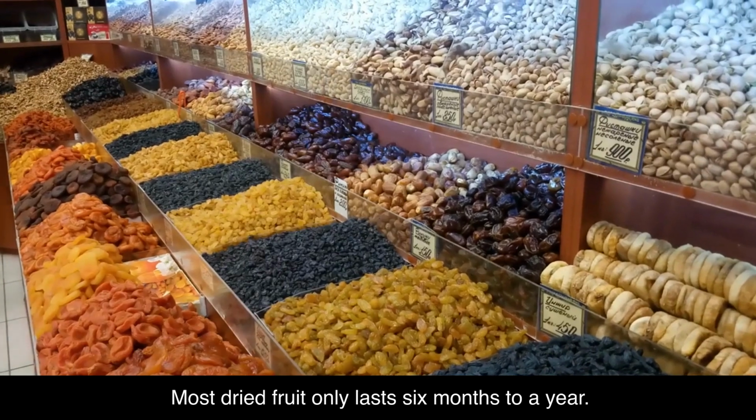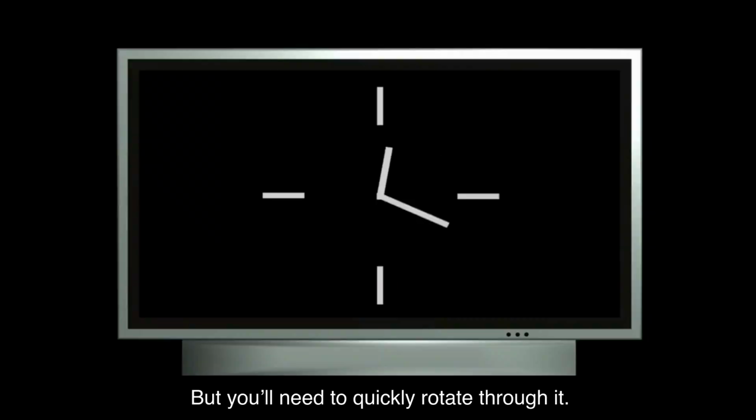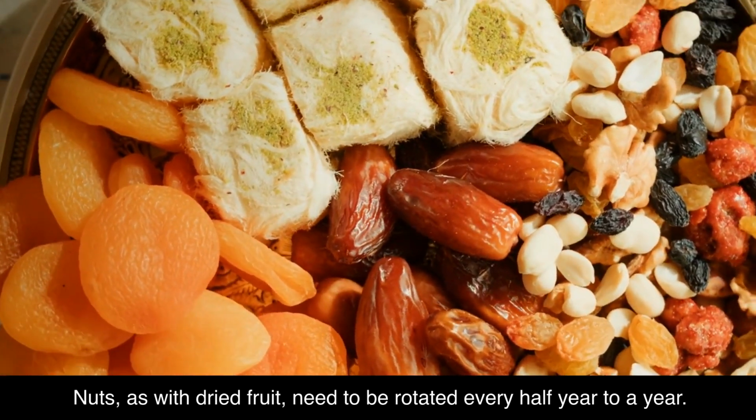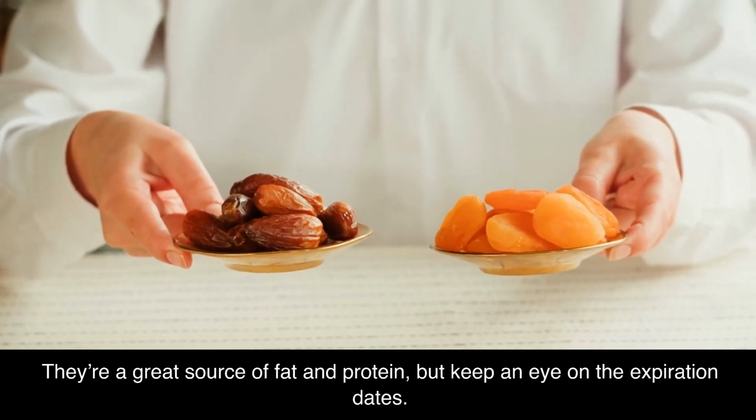Most dried fruit only lasts 6 months to a year. Not that you shouldn't store it, you should. But you'll need to quickly rotate through it. Nuts, as with dried fruit, need to be rotated every half year to a year. They're a great source of fat and protein, but keep an eye on the expiration dates.